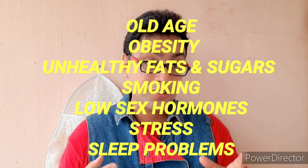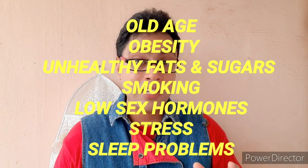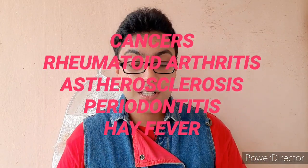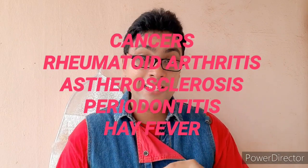Some factors which can increase the risk of chronic inflammation in people, they include old age, obesity, a diet rich in unhealthy fats and sugars, smoking, low sex hormone, stress, sleep problems. Now, these are just some of the factors. Inflammation further plays a vital role in healing, but many a times chronic inflammation may increase the risk of various serious issues or rather diseases like cancers, rheumatoid arthritis, as we've seen, atherosclerosis, periodontitis, and hay fever.